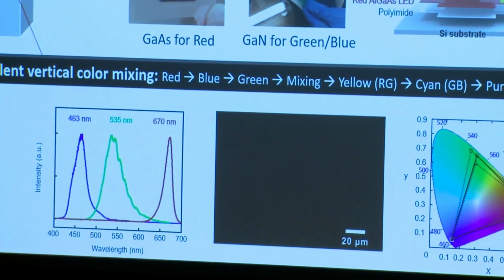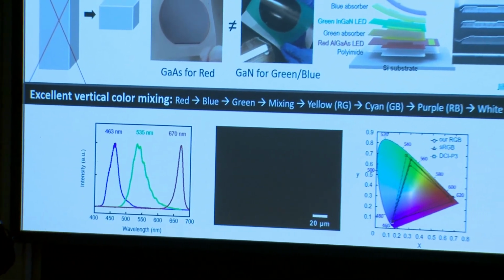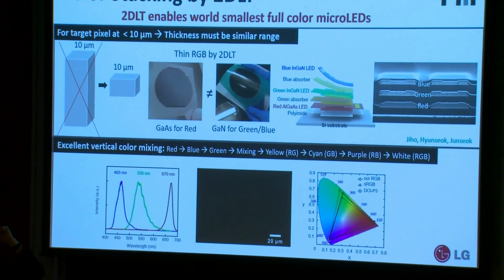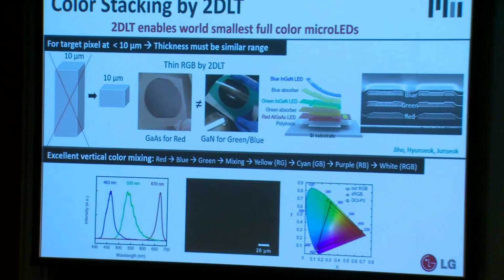Okay, so far there are many other options, but nobody was able to stack this RGB color. One of the biggest challenges, even if you know how to peel the wafer, peel the device, is that if you try to make a truly micro LED, like less than 10 micron, aspect ratio matters, right? If your LED thickness is a couple of microns, then you need to make a bond to each other. It's really high aspect ratio. That is really challenging. That's a big challenge in the community.